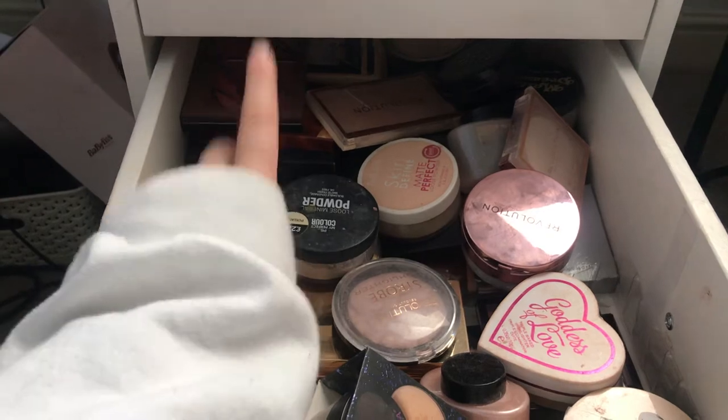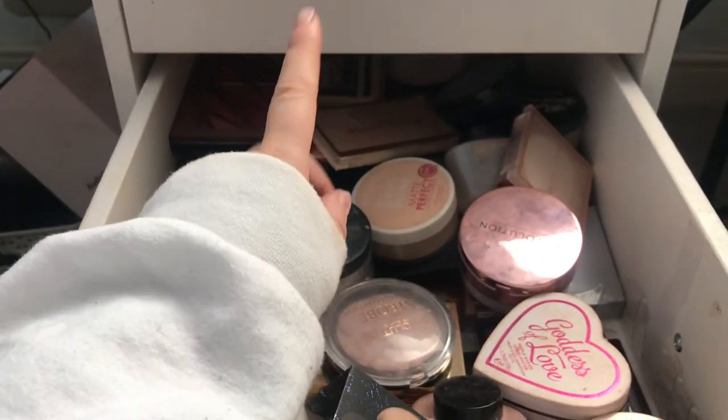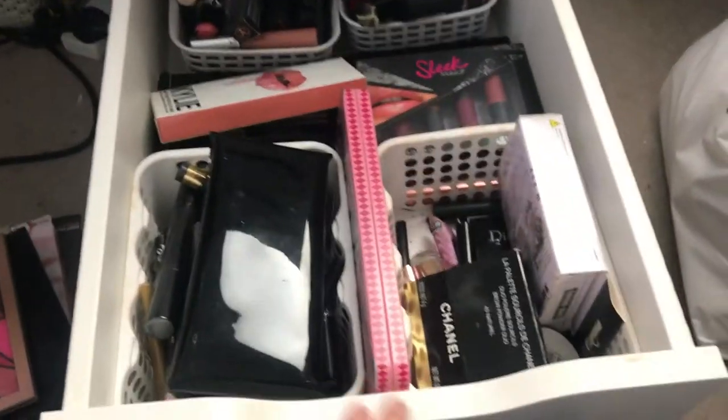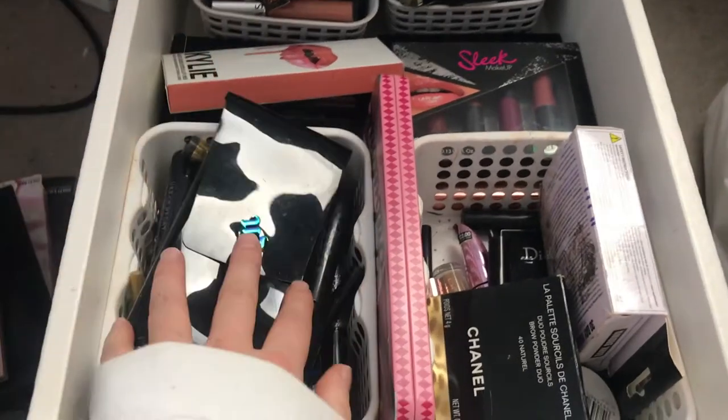So we've got palettes, bronzer palettes, bronzers back here, setting powders. It looks messier than it was to begin with, so that's great. I also moved on to the lip drawer because my camera died, so I need to film that, charge that for a little bit. So, eyeliners and mascaras.